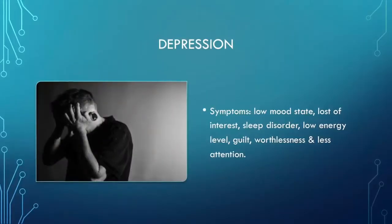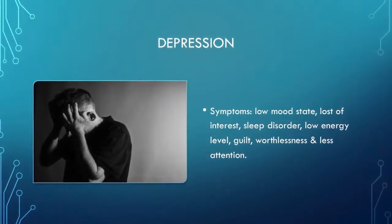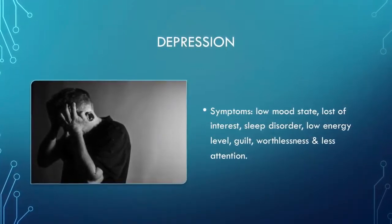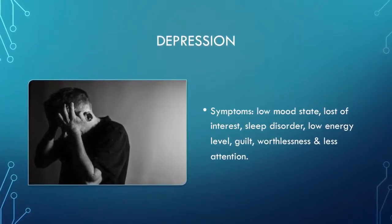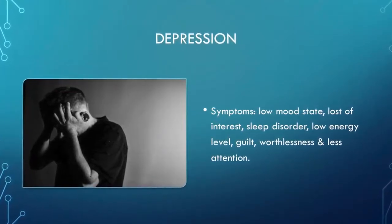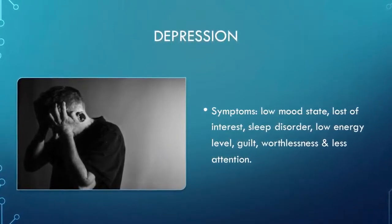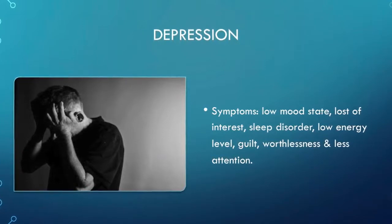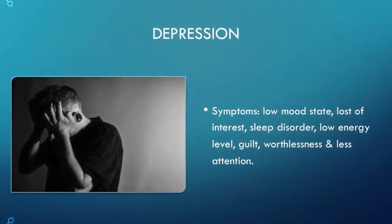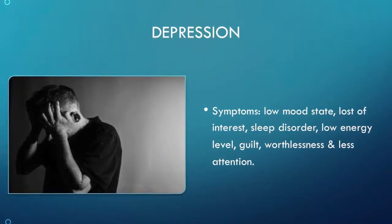Additionally, we will discuss the neurochemistry of depression. Symptoms of depression include low mood state, a loss of interest, sleep disorders, low energy level, guilt, worthlessness, and less attention, as well as anxiety and suicidal thoughts. It is a major affective disorder.